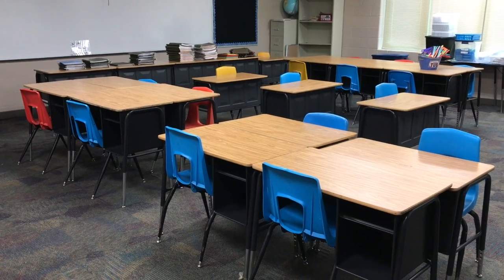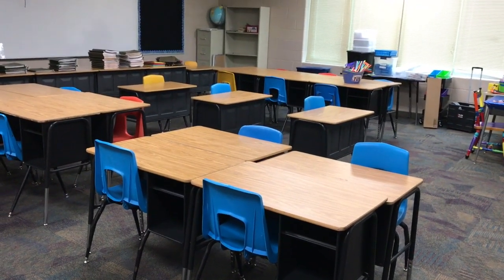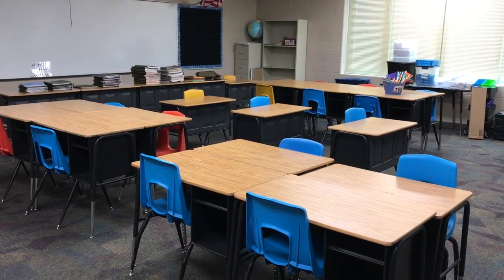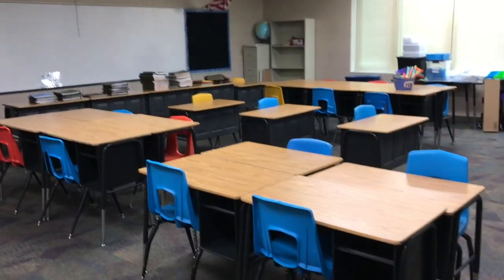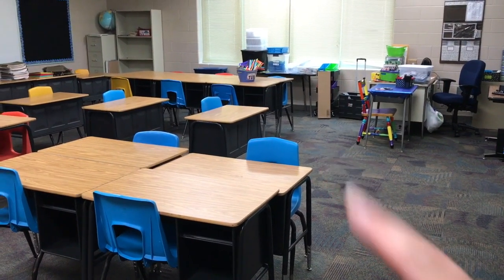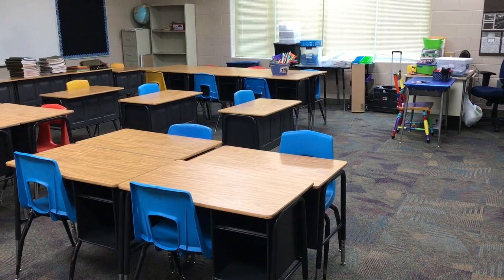I have, I think, 22 kids, hopefully. I'm not sure exactly. I don't have my list yet. I know last year it was like 22, 22, 23, or 24. So I might have to end up getting another one, and if so, I'll just add another single desk up here. Or, yeah, that's what I'm going to have to do.